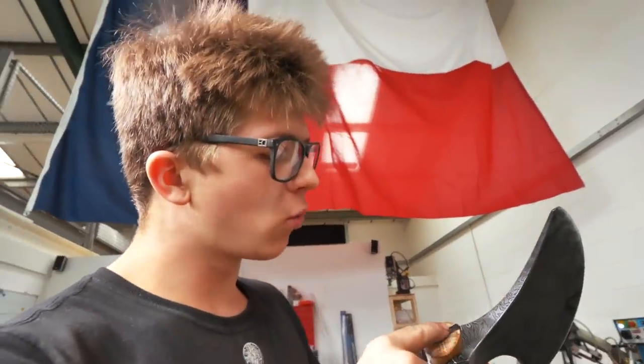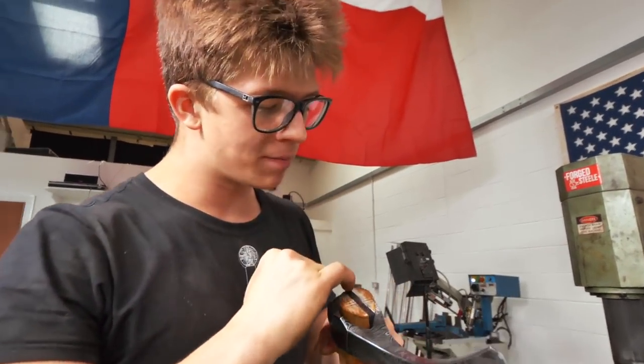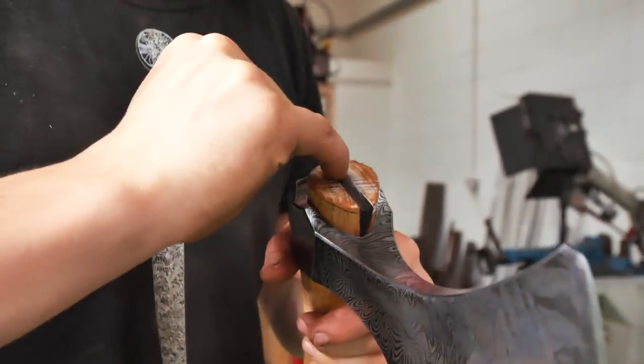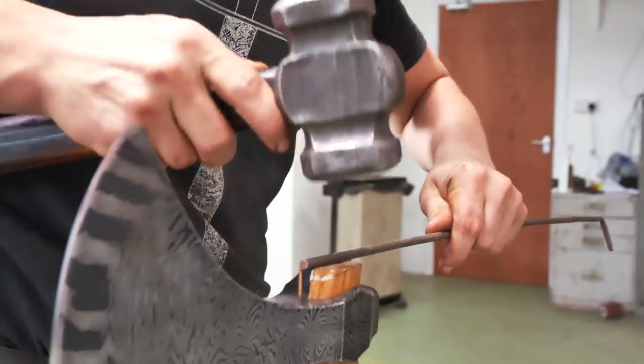So the African blackwood wedge has now stopped out here on the ash, but I want to put the wedge down a little farther so we're getting even more tension or compression in there. I'm going to find a piece of steel that matches the thickness of this African blackwood, and then we're going to use that piece of steel as a tool to drive that down deeper before the glue sets. We have plenty of time, but before it does.